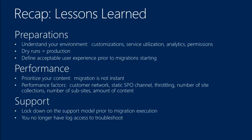And then support, we talked about that. Lock down your support model and understand the different ways that people, when they have these social capabilities, will actually vent their frustrations and make use of that. And don't force your folks to call some phone number and pick up the phone on the other end. You can be a lot more productive and effective helping those users in the social feed.